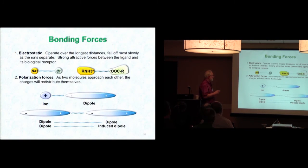Electrostatic forces are the strongest. They operate over the longest distance. Typically we think about the charge of the receptor being attractive to the charge of the ligand. Most of these ligands are amines, LSD, DOB, et cetera. They're protonated amines at physiological pH. So there's an attraction between the ligand and, in this case, probably a carboxylate in helix 3 of the receptor. This is like sodium chloride. These are ionic forces, and they're the strongest.